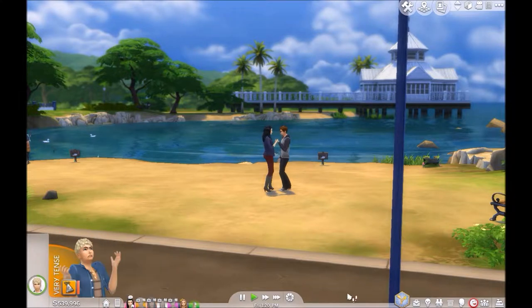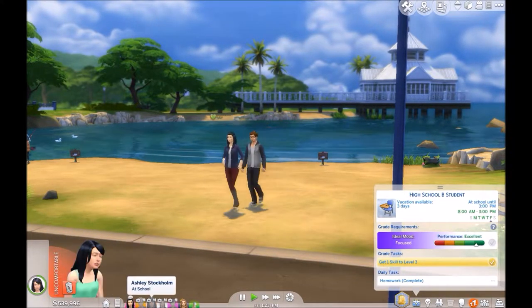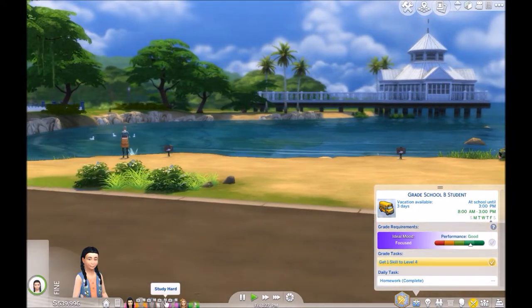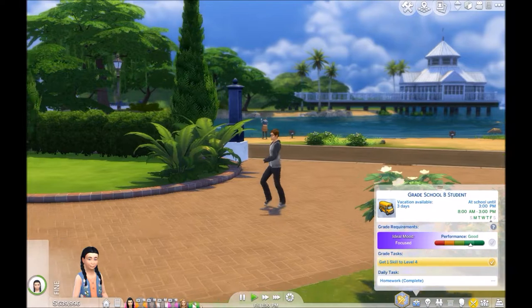Let's see if any of these kids can actually get their grades up at the same time. Let's see, how are you doing, sweetie? I know you're tense. You're going to get an A. You better get an A. Study hard. She has a cute little outfit on too. I didn't realize they had these adorable outfits from Laundry Day.